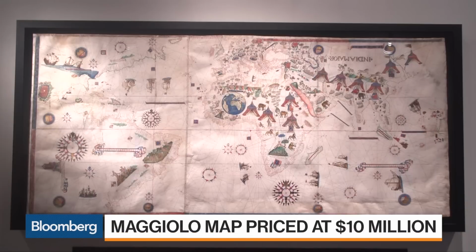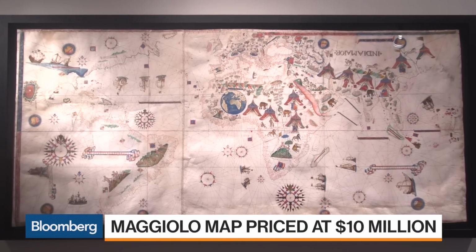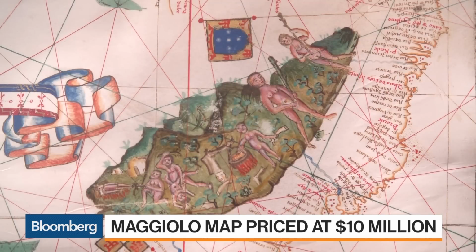Okay, so what does it depict? It depicts the known world as it was known in 1531. It's on vellum, on 5 or 6 goat skins, and that's actually why the color is still so vivid, because it was inked in and stayed there.